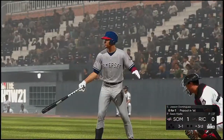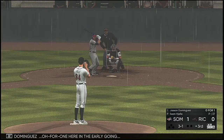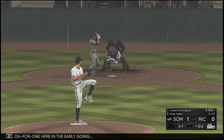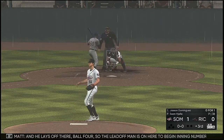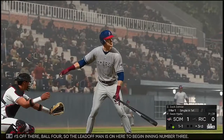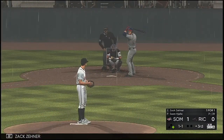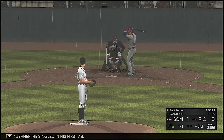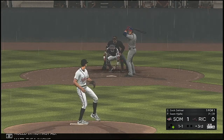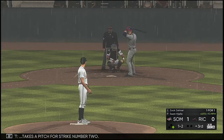Back to the top of the lineup, stepping in, Jason Dominguez, 0-for-1 here in the early going. And he lays off there, ball four. So the leadoff man is on here to begin inning number three. Now batting, at the plate now is Zach Zaner. He singled in his first AB. The 1-1 takes a pitch for strike number two.